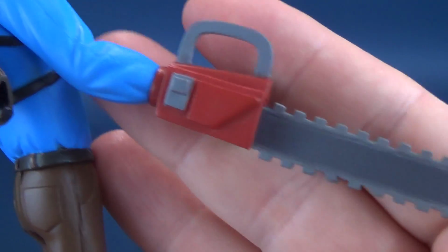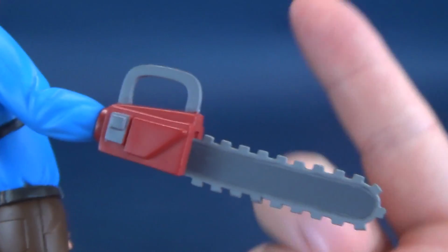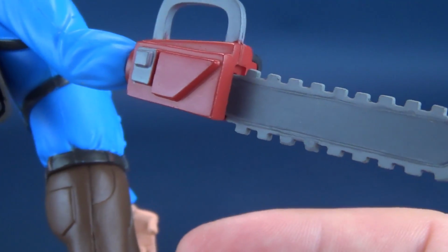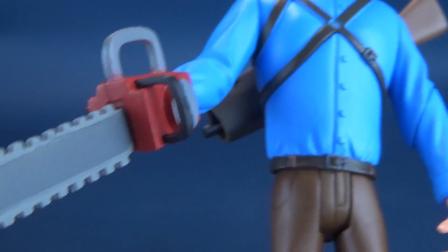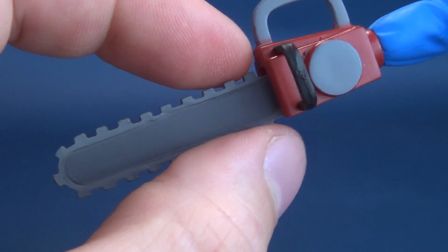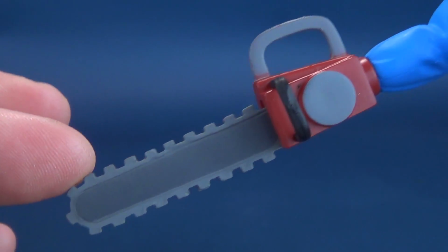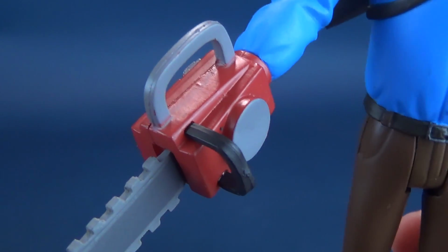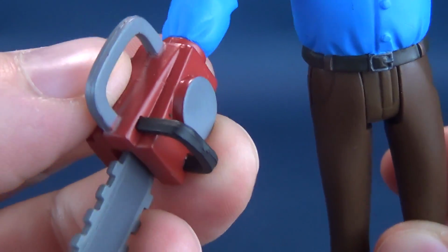As you can see, it's been painted still simple in its design, kept only to the more primary colors, primary in the sense of red, yellow, and blue, but primary in the sense that there's no secondary colors added to it, nothing to add some depth or shadow or light to it. It's basic gray, basic light gray for the teeth of the chainsaw, and then a very simple yet dark red used for the main motor area of the chainsaw.